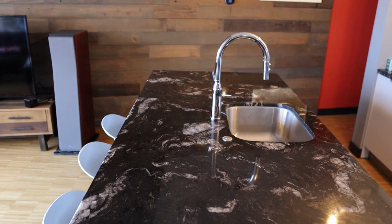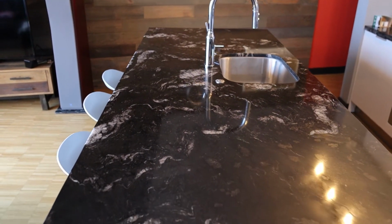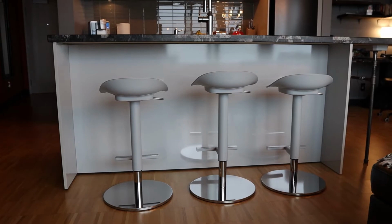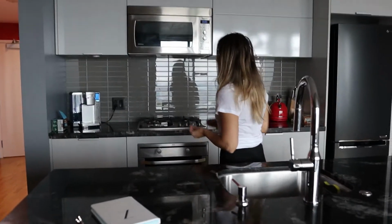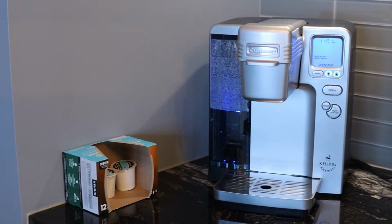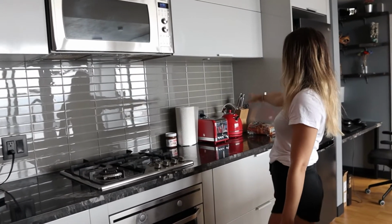Walking into the apartment, first thing you notice is how massive the kitchen countertop is. It's beautiful, it's gonna be perfect for making our meals. We also have our dining area over there, and the apartment's fully equipped. So it comes with all the appliances. We do have a dishwasher, coffee machine, a gas stove, we have a microwave, toaster, kettle, everything we might need.